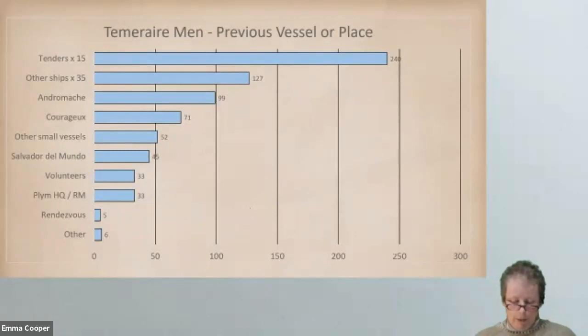Two ships, the Andromache and Courageux, needed repairs at Plymouth. So these experienced men were spread around the fleet. Two of the Andromache men had been on board the ship since 1793. The guard ship at Plymouth was the Salvador de Mundo. Most men who came to the Temeraire passed through the Salvador. Small transport vessels called tenders, often hired, would collect men from other ports and bring them to the Salvador.